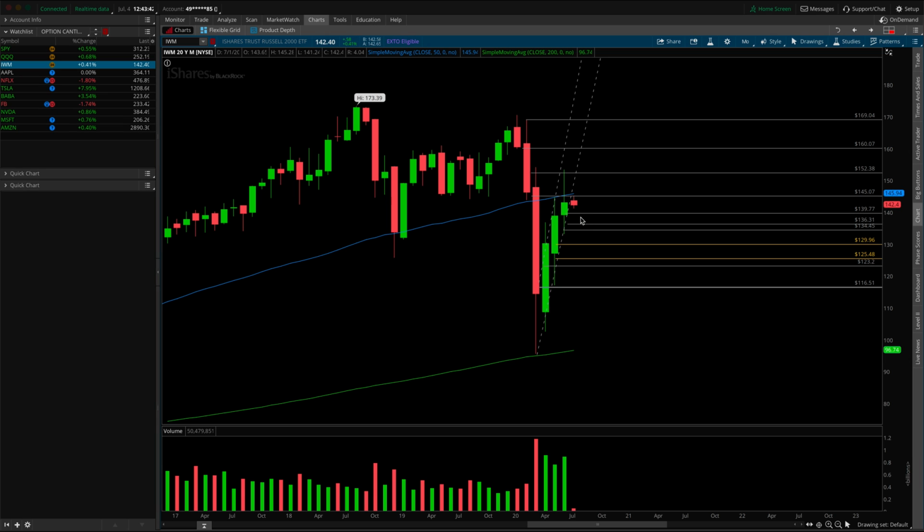The next thing I want to point out is that unlike the Qs and SPY, we've already set a lower high, right? So we have a high here. We set a lower high here right around January and December. And will this ultimately be the third lower high that we set here as opposed to the rest of the market, which is trying to chug up and keep setting new higher highs? So that's the key difference that I want you to take away from this IWM monthly chart.